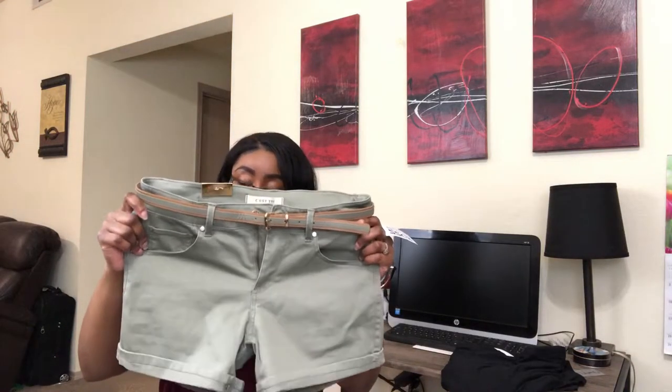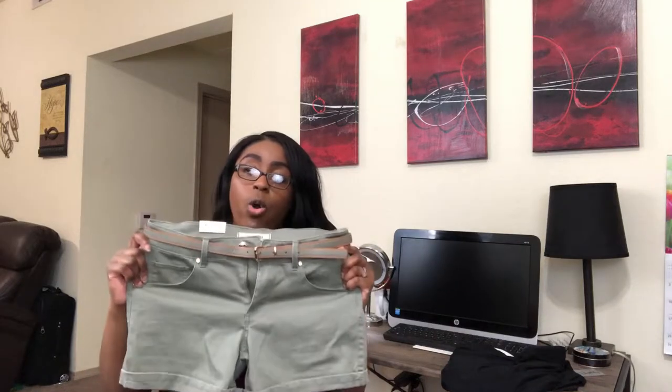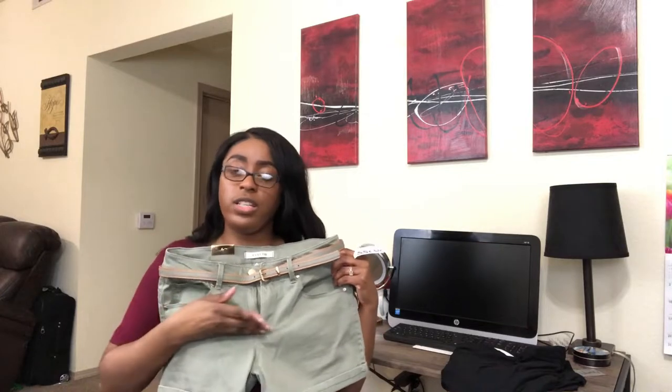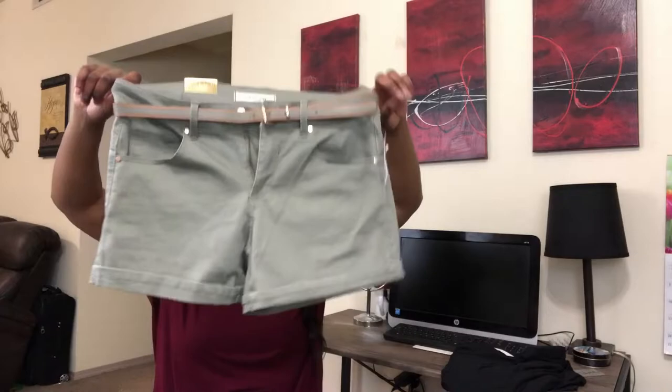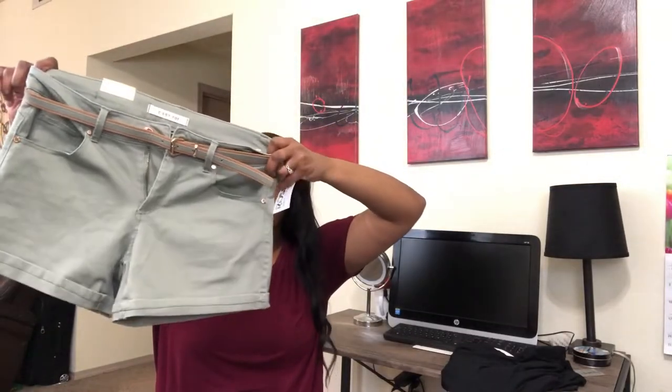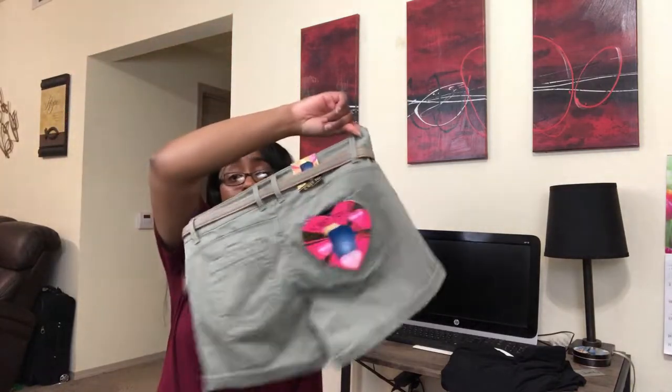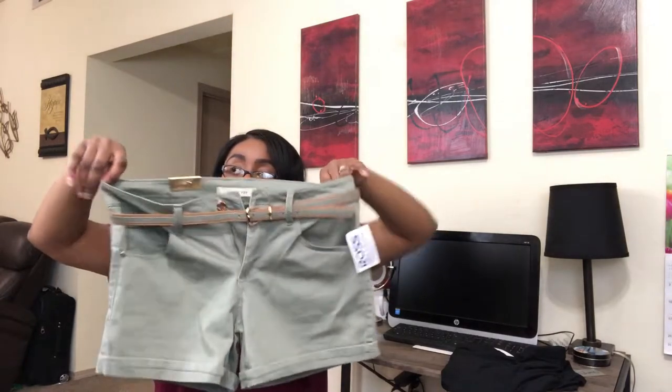When I try to find shorts for myself, I like to get this length or longer, because those little bitty shorts that stop all the way up here just don't look right on me. My thighs are too big to be wearing stuff like that. But yeah, I got these. They're in a size large. I should have got an extra large because they're a little bit too tight. But they were on clearance at Ross for $7.99. So I'm gonna have to take them back. That's why I don't have a little video of me trying them on, because they're too small. But this is what they look like. They're just cute.